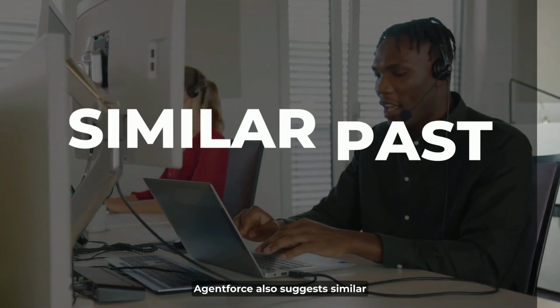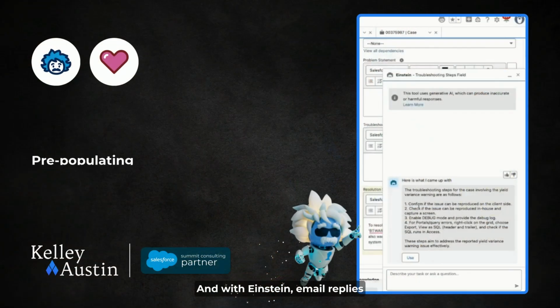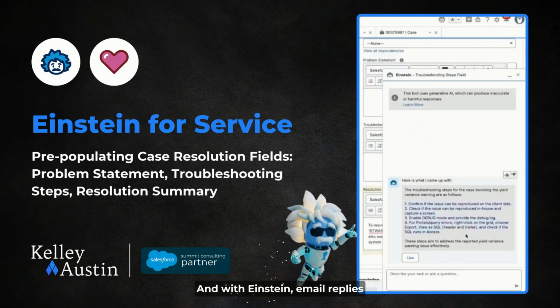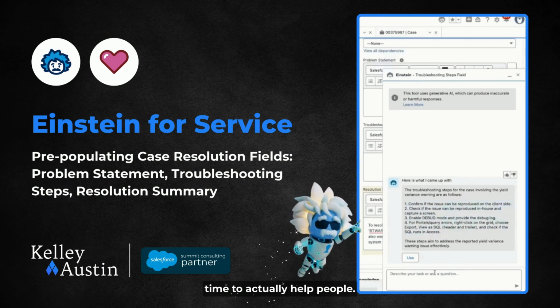No more guesswork. Agentforce also suggests similar past cases, so James doesn't waste time searching for answers. And with Einstein, email replies and troubleshooting steps are pre-drafted, giving James more time to actually help people.